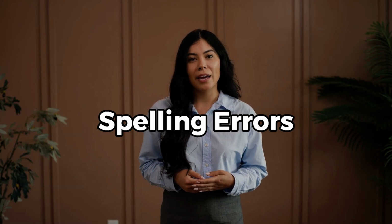6. Spelling errors. Even if the answer is correct, incorrect spelling results in no marks. Candidates should focus on common spelling mistakes, especially in names, numbers, and technical terms.